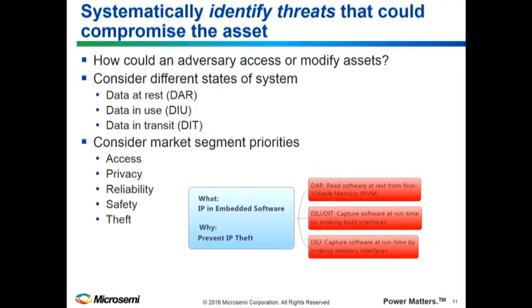What about when the data is in use, down at the bottom? They could capture the software at runtime by simply probing the memory interfaces. Again, that's a very simple attack. When the data is in transit, when we're booting up the system, they can probe the boot interfaces and capture the software as it's being loaded into the system. That's a threat to be concerned about. These are simple threats, as we build the threat tree, we're immediately thinking, how could this embedded software get taken? These are three of the threats that would potentially exist for this very straightforward system.